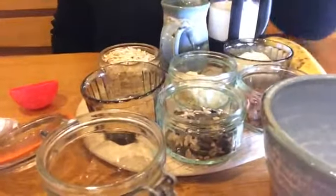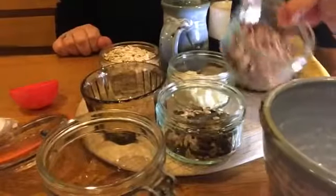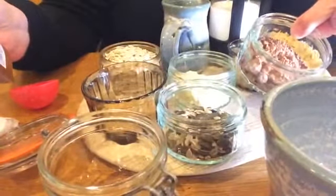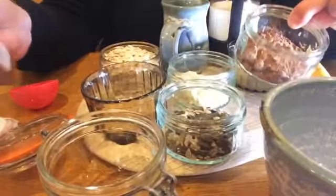And I'm just going to turn the camera down so you can see the ingredients here. I hope you can see that okay. I have my oats. I have some cacao powder, which is just one that I bought in the shop. It's a great source of iron, potassium, copper, and magnesium, so it supports your immune system.